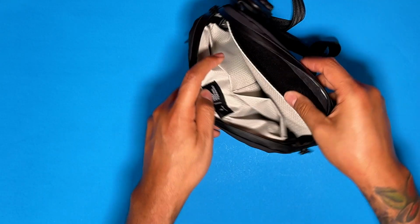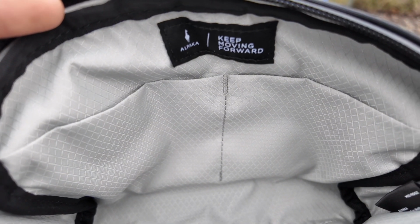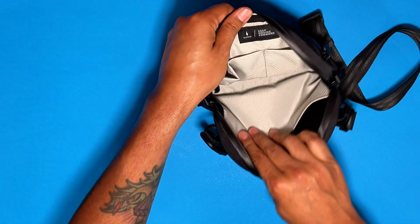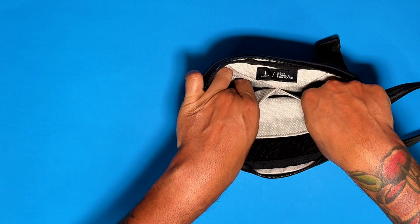When you look at the inside of this bag, again, you see that 150D polyester ripstop nylon. Beautiful interior there. Got a little bit of branding up top from ALPAKA. Keep moving forward. Their slogan. On this side of the bag, the front side, you're going to have 2 equal-sized drop-ins. They go all the way down to the bottom.